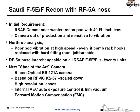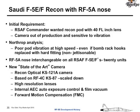It was very sensitive to vibration, and our analysis showed that if we put a pod on and tried to fly at Mach 0.95, the vibration would kill the resolution. And even if we took the bomb rack hooks off and replaced it with hard fittings and made it non-jettisonable, it was still unacceptable. So we proposed an RF-5E nose, but with a new camera.